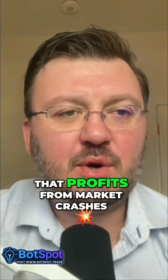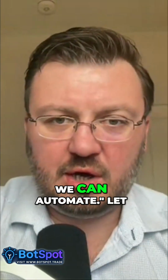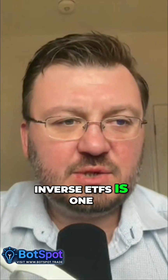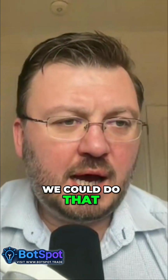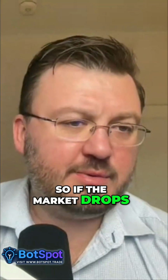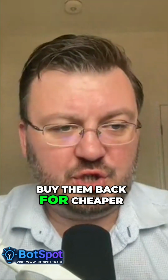It says, to build a bot that profits from market crashes, we typically use short or inverse strategies. Here are the most effective approaches we can automate. Let me zoom in a bit so you guys can see this. Inverse ETFs is one thing that we can do, right? The bot buys ETFs such as SQQQ. We could do long put options. The bot buys put options on the S&P, so if the market drops, we make money. And we could also do short selling, so the bot borrows stock like Apple or SPY and sells them, hoping to buy them back for cheaper.